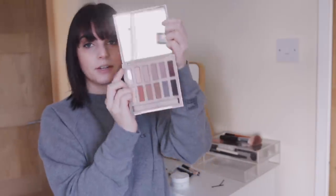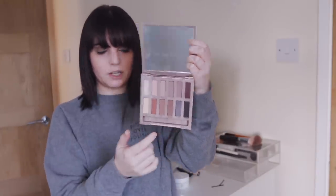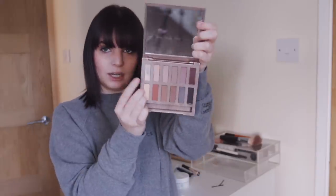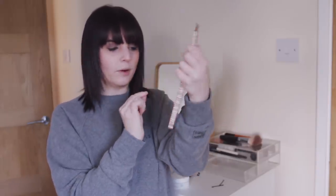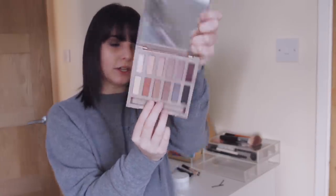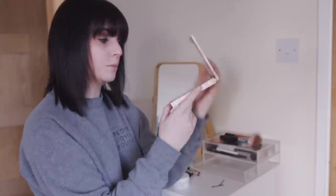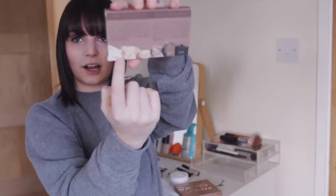Once I get to the end of this shade right here, and maybe one of these, I only use the highlighting bright white color, which is Blow, and some of the browns like Tempted or Faith or Lockout, some of these browns down here. But I don't use the reds, I don't use the blues, I don't use the black really. So I don't have a need to replace this palette. They actually do a smaller one. This is the Urban Decay Naked Basics, and it just has the shades that I use. So I'm gonna be switching over to this.